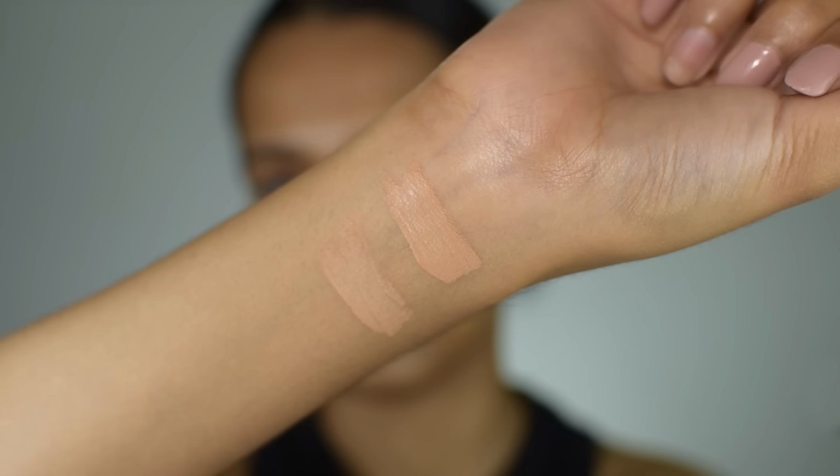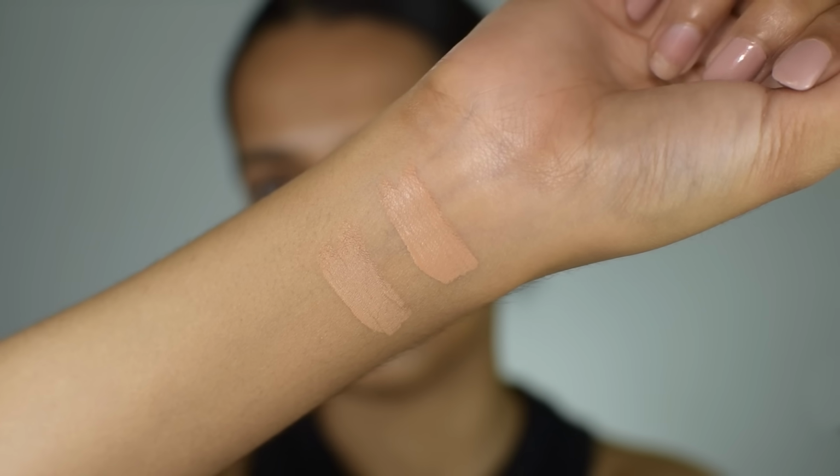A very important thing about this concealer is if you are applying it on top of foundation, please use a concealer brush to blend, not a makeup sponge. If you use a makeup sponge, it will move the foundation. It will kind of lift the foundation and you're left with a patch.